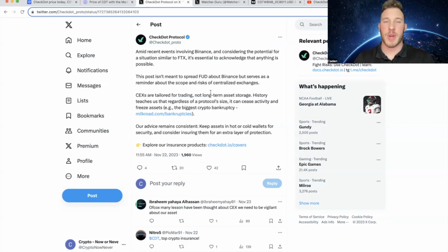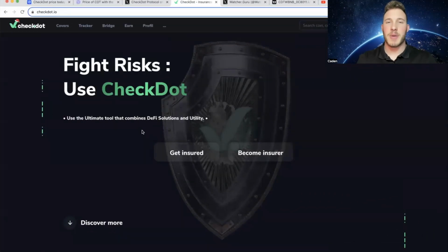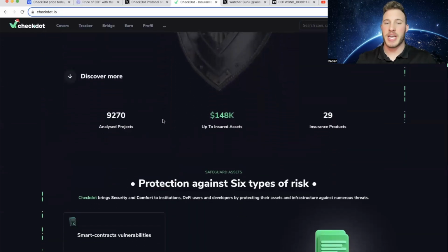And then the last tweet that I think might be the most important is what they posted November 22nd. So amid recent events involving Binance and considering the potential for a situation similar to FTX, it's essential to acknowledge that anything is possible. And the thing about CheckDot is they essentially provide decentralized insurance. So as you can see, when you come over to their page, you can get up to $148,000 of insured assets.